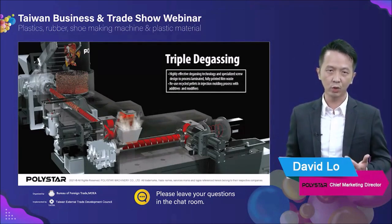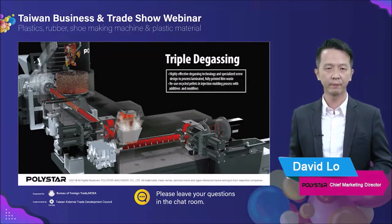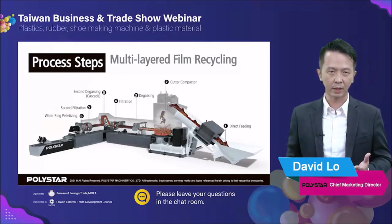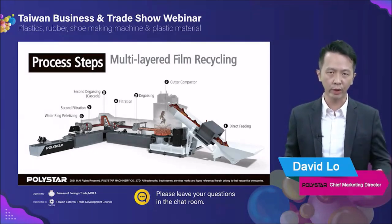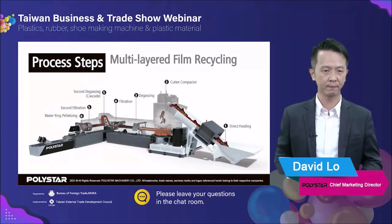Ripple Plus uses the specific filter repositioning design and triple degassing technology to optimize the melting pressure generated from heavily printed and humid moisture material. And this is the process of the Ripple Plus recycling machines. We can see it from direct feeding, color compacting, degassing, filtration, and a second degassing and second filtration to the pelletizing.